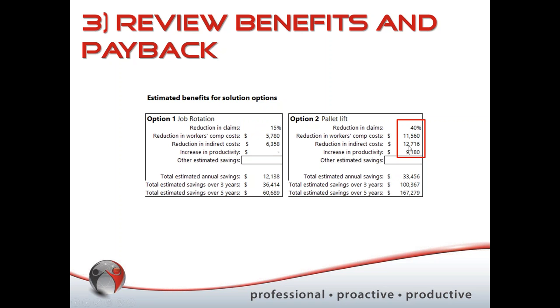So that corresponds with an injury reduction of this, indirect costs of this, and an increase in productivity, because there is a productivity element, right? It's going to add all those in, and then looks at an estimated annual savings of about $35,000. Over 3 years, that equates to about $100,000, and over 5 years, we're looking at $165,000, right? That's a very significant number in comparison to job rotation, which makes sense. You should expect a new piece of equipment and engineering control to have a bigger impact than job rotation. But the nice thing is it takes into account that productivity element. So the Washington State Calculator, depending on what you're doing, can be a really effective tool or strategy that can be helpful for you moving forward.